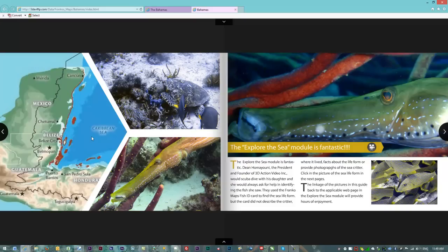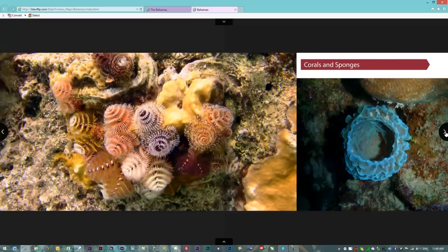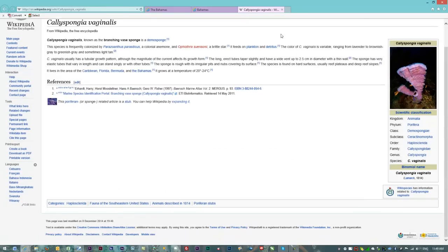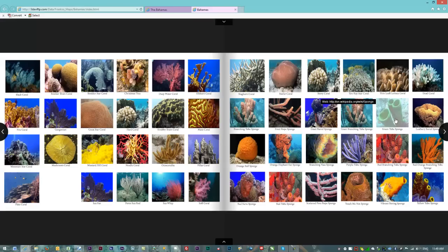That would allow us to identify the fish, but it didn't tell us anything about the fish or the life form. So we decided to create this Explore the Sea module, where we have over 300 different life forms. As an example, I'll come to the branching vase sponge and click on it, and it takes you to the Wikipedia page about that particular sponge.